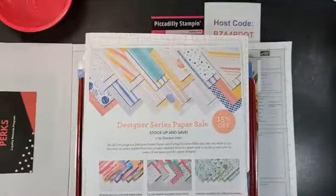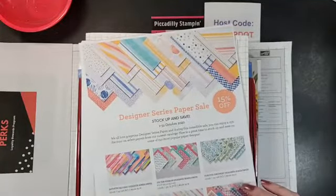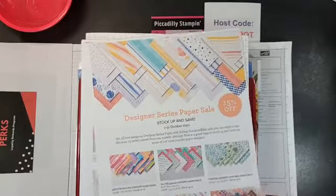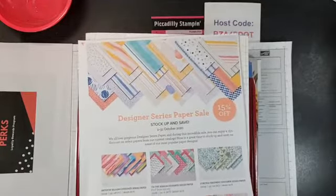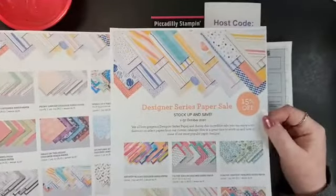We have the Designer Series paper sale, still going on. Do you know when it's going till? Halloween, that's right. So there is a lot of good papers on here. It's 15% off.